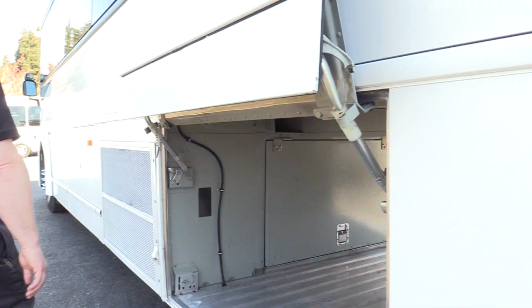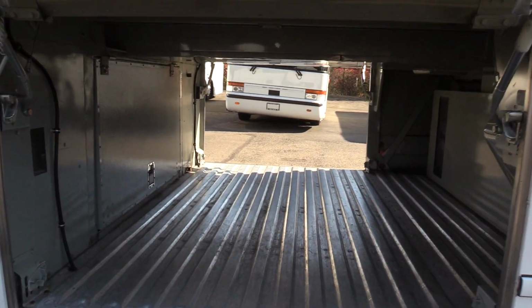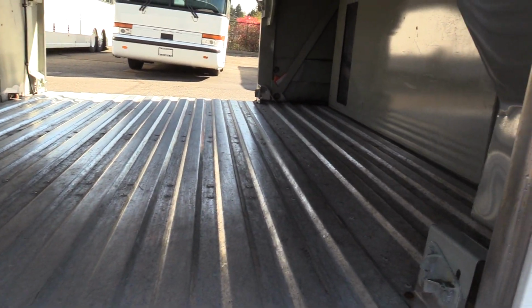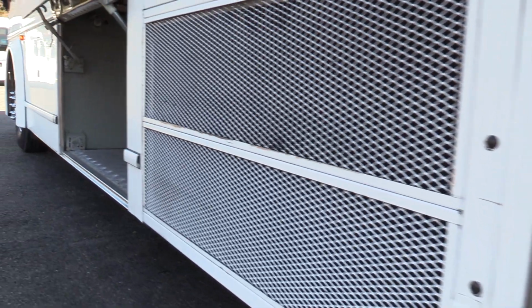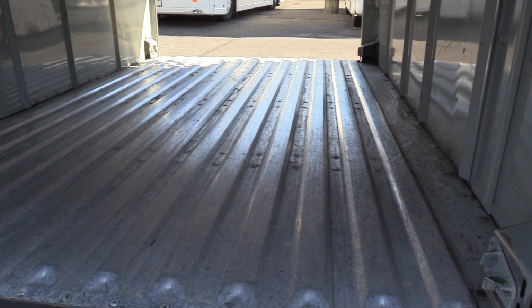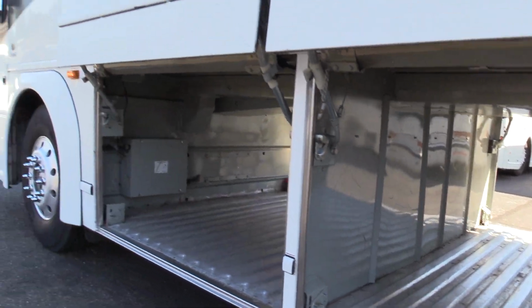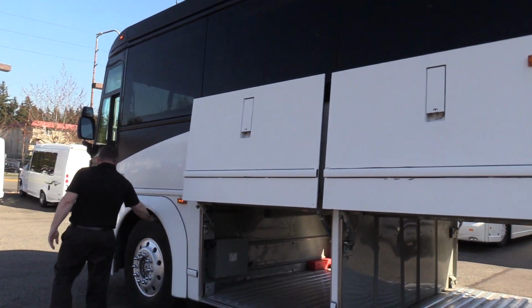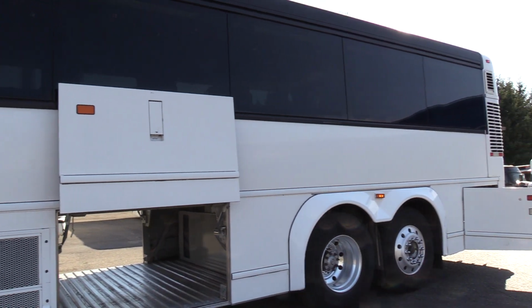Cool. Everything's looking real good. Here's our air conditioning condenser. Other side of that rear bay. Looks real good in there. All these doors function really well. Yeah, all in all, a nice bus.